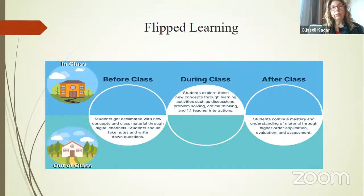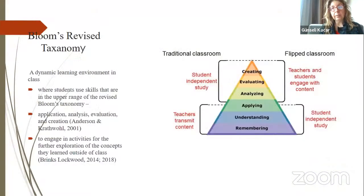So in flipped learning, there are three phases: before class, during class, and after class. In the before class phase, students get accustomed to the new concepts and class material through digital challenges. And during the class phase, students explore these new concepts through learning activities such as discussions, problem solving, and critical thinking. And in the after class phase, students continue mastery and understanding of the material through higher order thinking skills.